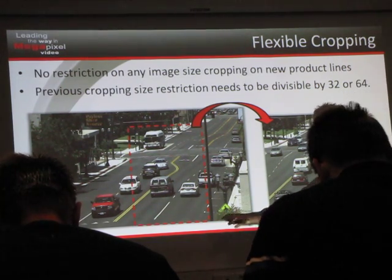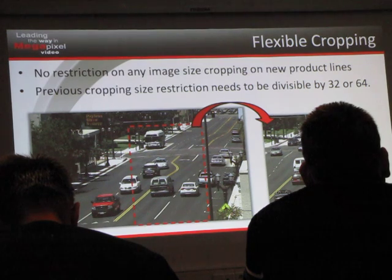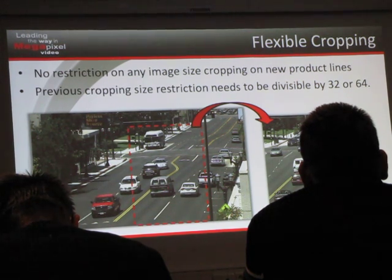Flexible cropping. This is a huge advantage that Arecont Vision has that nobody else can do. And this is, we have the ability to crop images down to 2 pixels by 2 pixels in H.264 or 1 pixel by 1 pixel in JPEG. Okay? So what that means is before, we were restricted to 32 pixels wide by 64 pixels vertically. Now we're down to 1 or 2 pixels depending on the compression type.